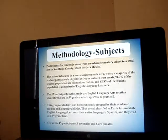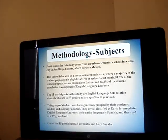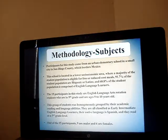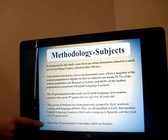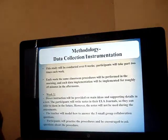They are all classified as early intermediate English language learners. Their native language is Spanish and they read at a 3rd grade level. Lastly, out of the 15 participants, 9 are males and 6 are females.